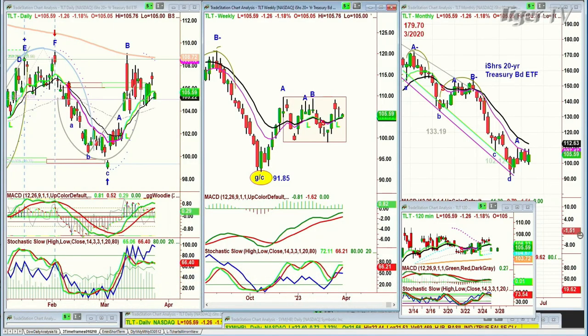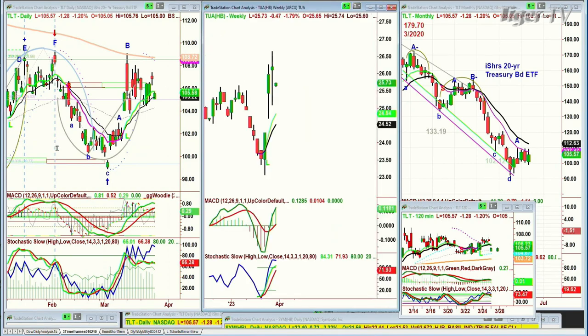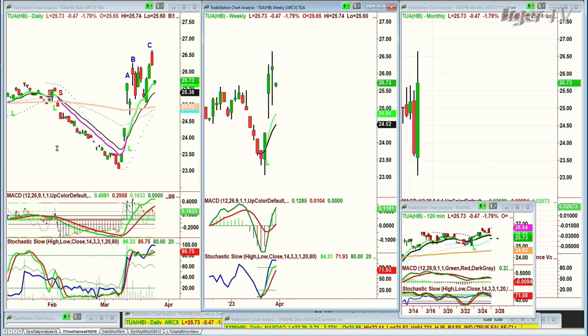Hello, so yes, going back to the question about adding to the TLT or the TUA, which is the 2 year. I think at this moment, in the very short term, I would just hold off. I'd hold off maybe just for the moment, maybe a little later in the week I'll say yes. I think the market is trying to rally, and I have a feeling that bonds will pull back a little bit, just as the dollar is.